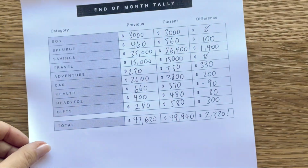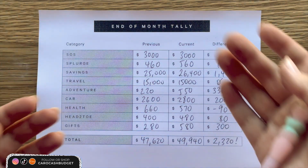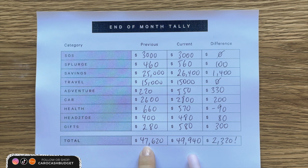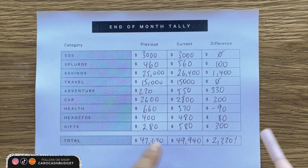Let's do the tally up. All right, time for the tally. So as you can see, again, another really positive result. I started with $47,620 and I've ended with so close to $50,000, but $49,940. Yes, which is a $2,320 growth this month, which is awesome. I am so stoked with that.